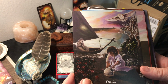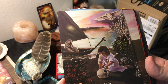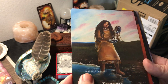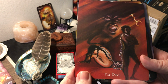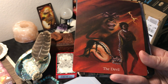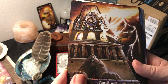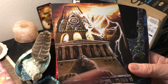We have the Death card. The Soul, Flight of the Soul. Temperance. I think it's a classic depiction. The Devil is pretty crazy. Look at that Devil. This looks like a very intense card to feel. I look at the Devil as more of an addiction card, or more of a fear-based card, so it does generate a fearful response. The Tower is beautiful to me. I think of the falling of Egypt. I don't know.